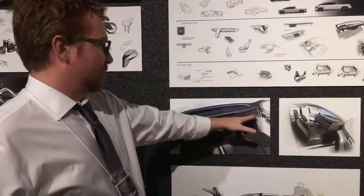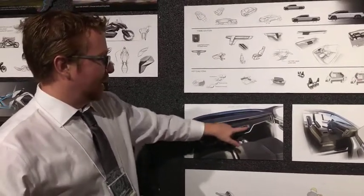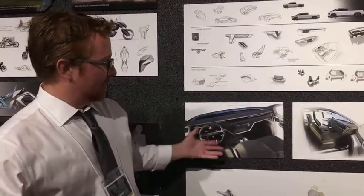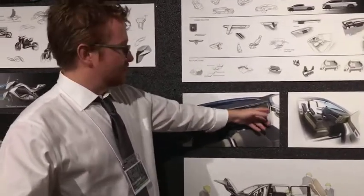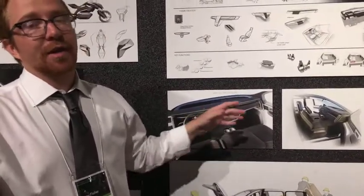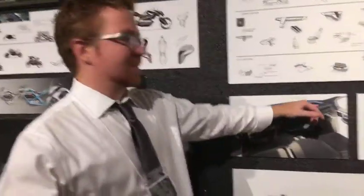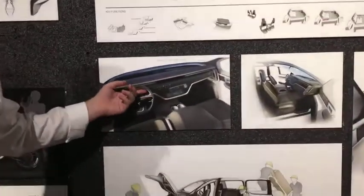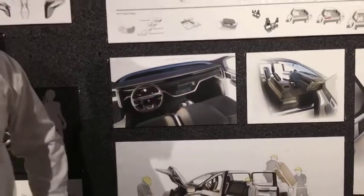So you can end up with an instrument panel where the entire piece is a screen, and behind here is where the glove box is. You can have a vent inside these grab handles, so you're basically figuring out how to hide vents so that they're not an obvious feature anymore. That's why you can't really see what you typically see in a car now. You see vents, but here you don't really see them because they're deliberately disguised.